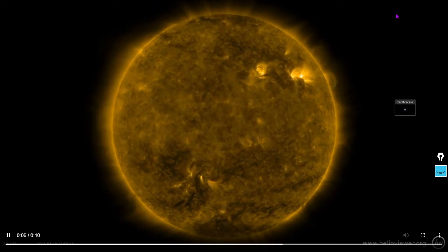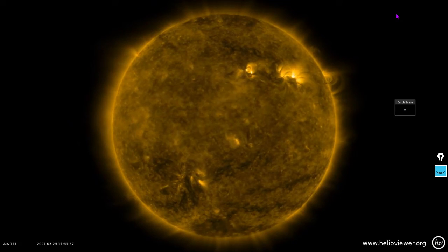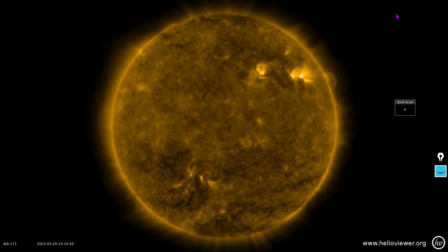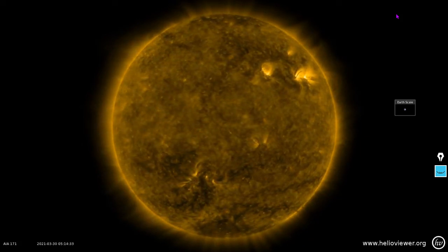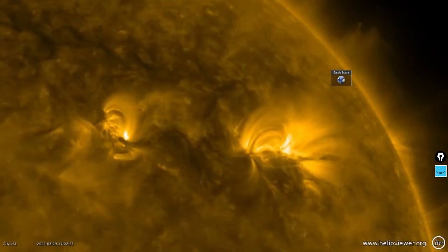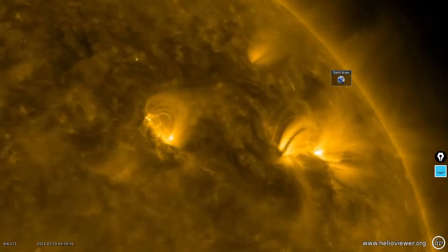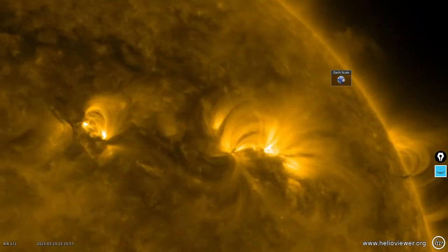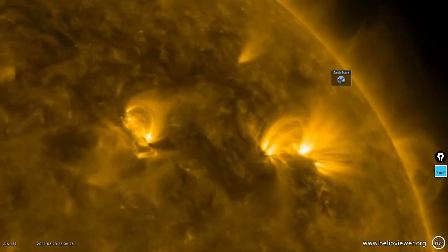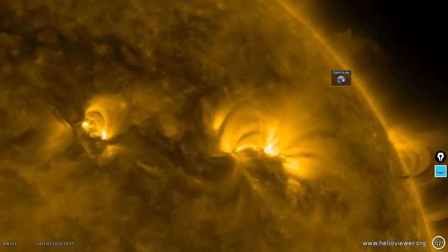Here's another full disk view in 171 angstroms. And we've got an additional close-up of the most active region, the northwest quadrant, along with a great Earth scale to show you the size of active region former sunspot 2811, which is the one kind of right under the Earth there. Some great views of the filamentary activity there, overlapping off the side of the limb, as well as sunspot 2812.